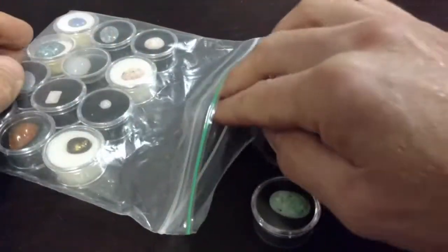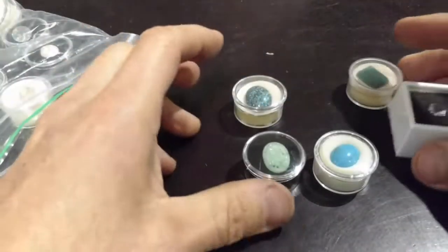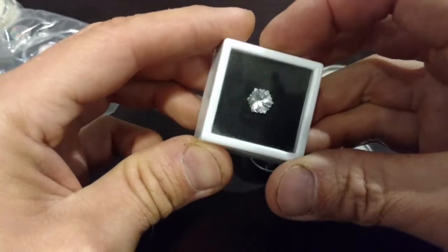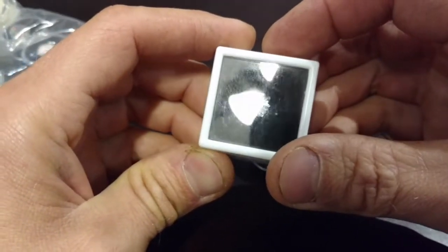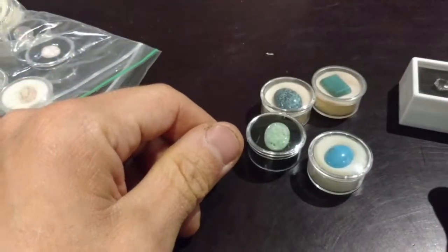Alright, so of the 16 stones I got, 11 are opals, and 5 are not. This topaz is one I picked out just because of the cut. Look at that thing. I've never seen a topaz cut like that before. Because this isn't something I can just order off of a catalog or online any time I feel like, I decided that one was worth taking.